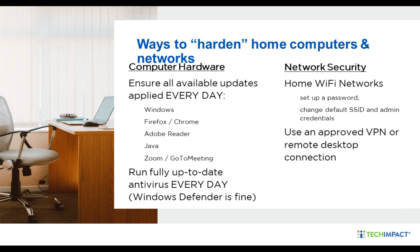For your network security, in your home Wi-Fi network, a lot of us just leave that network open so that we don't have to be bothered or inconvenienced by having to put in a password or tell our guests what the password is when they come over. Make sure that you do set up a password on your Wi-Fi.